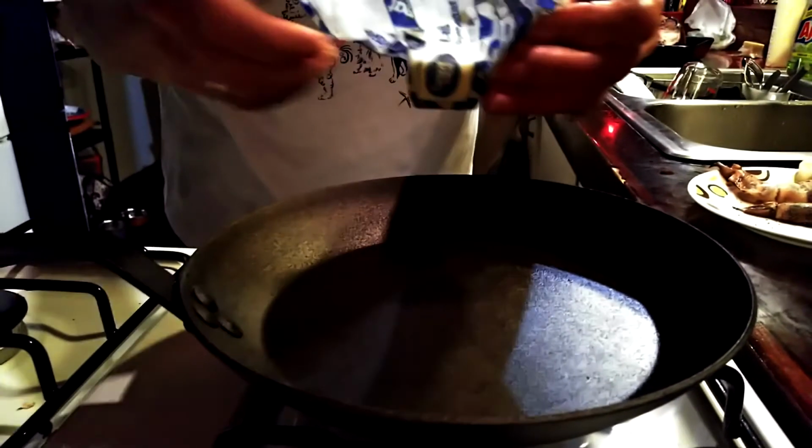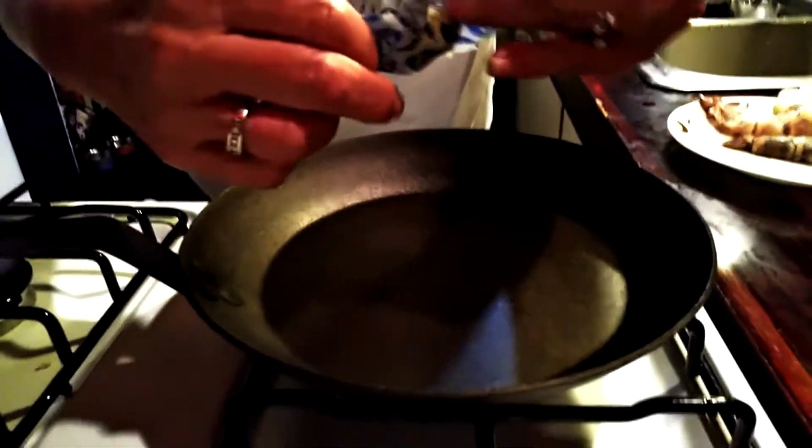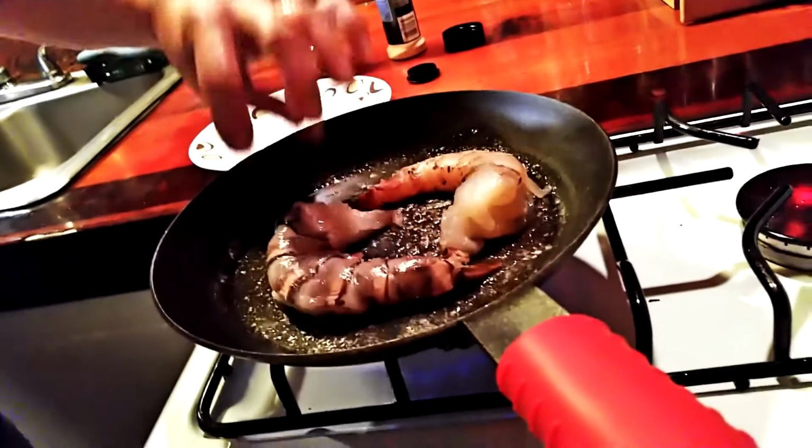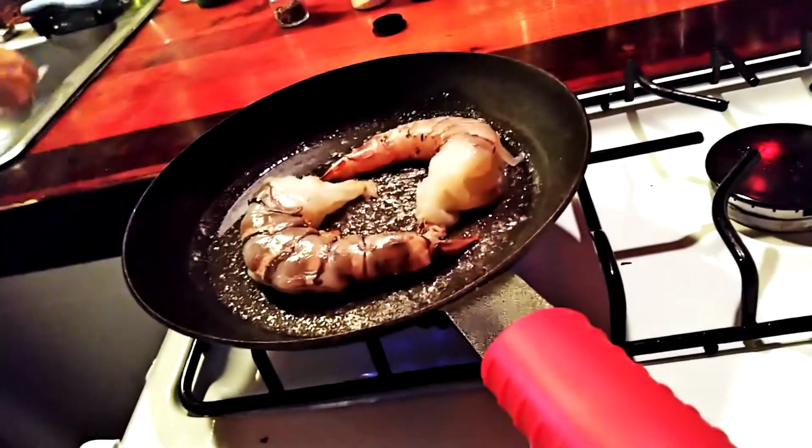Butter time? Yep. I don't know if that's much butter. Somebody's here. I'm excited.